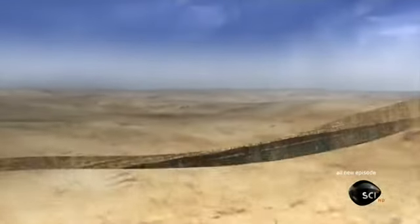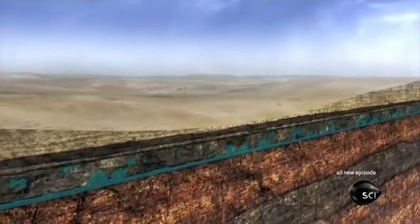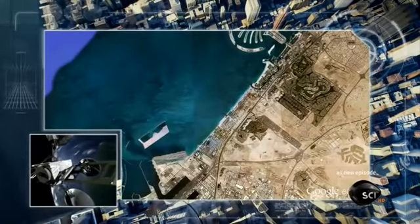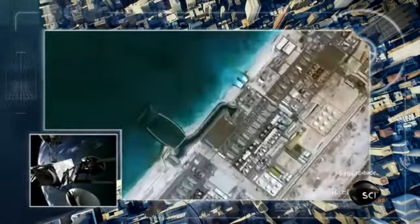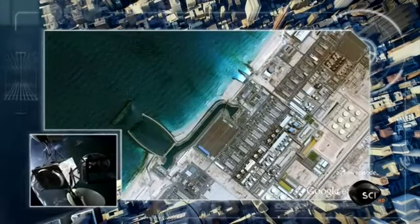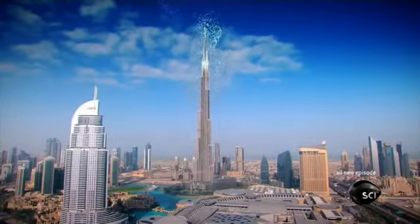The ancient water kick-started Dubai's explosive growth. But it's no longer enough to quench the thirst of this expanding metropolis. Today, the city relies on huge desalination plants, that turn seawater into freshwater. But pumping the water around the city and into skyscrapers like the Burj Khalifa is a formidable challenge.